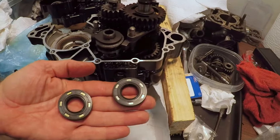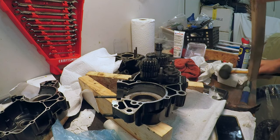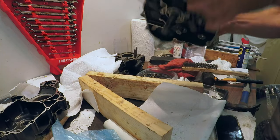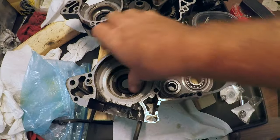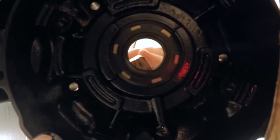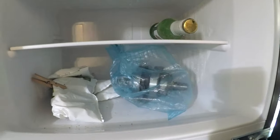The new crank seals. Unfortunately, on this bike, the cases have to be split to change the seals, so it would never be a small job if someone needed to just change the seals. The crank goes in the freezer for a while.